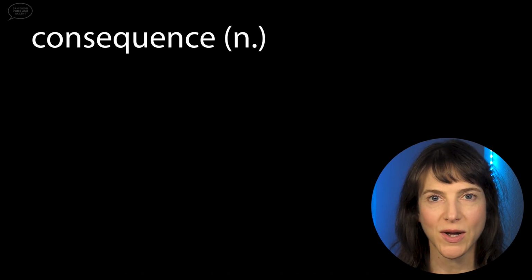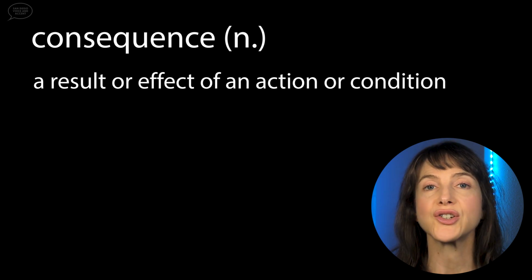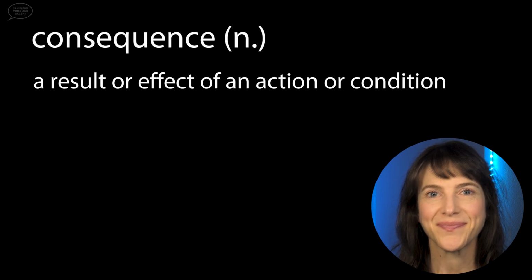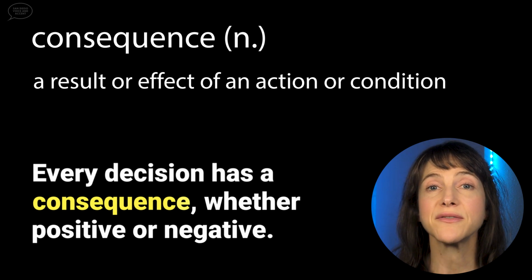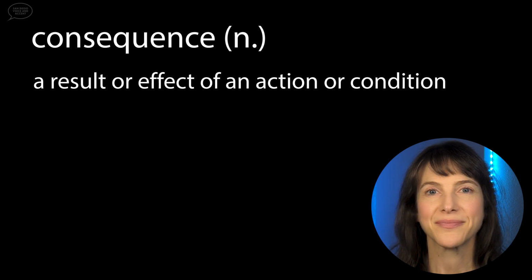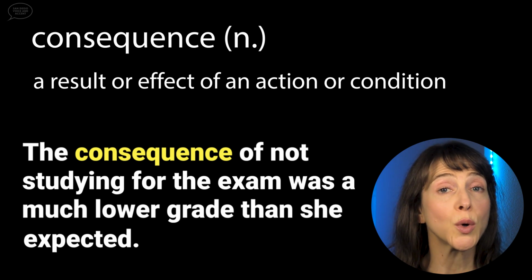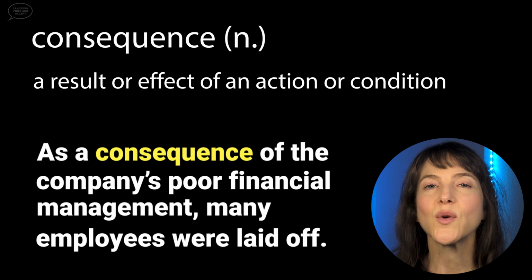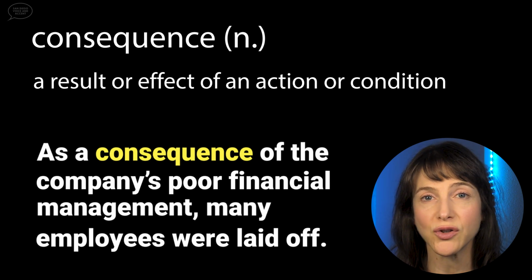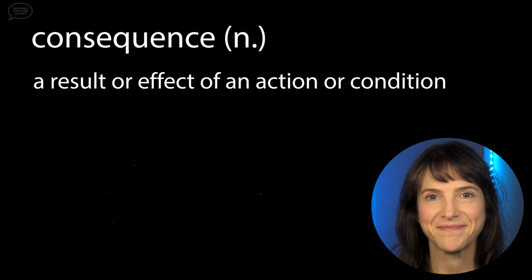This word is consequence. Consequence means a result or effect of an action or condition. Every decision has a consequence, whether positive or negative. The consequence of not studying for the exam was a much lower grade than she expected. As a consequence of the company's poor financial management, many employees were laid off.